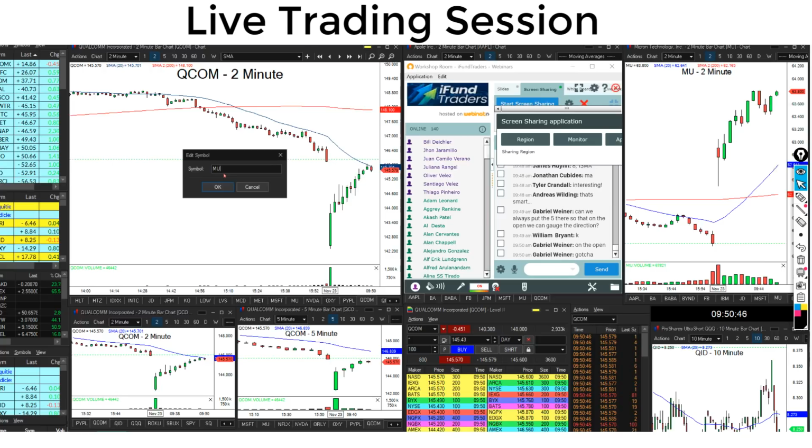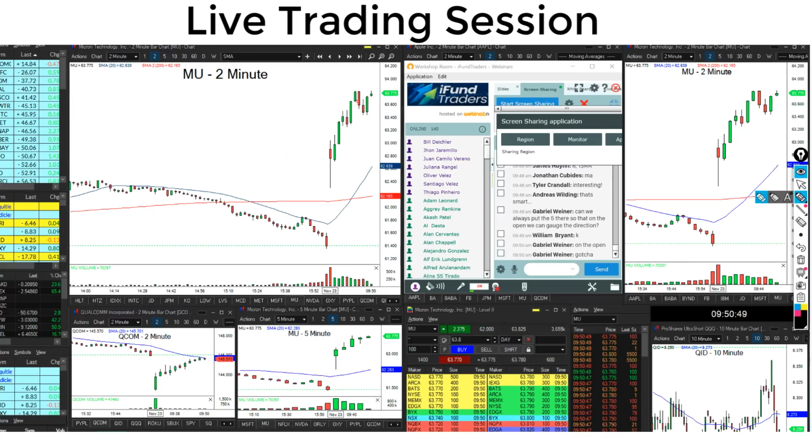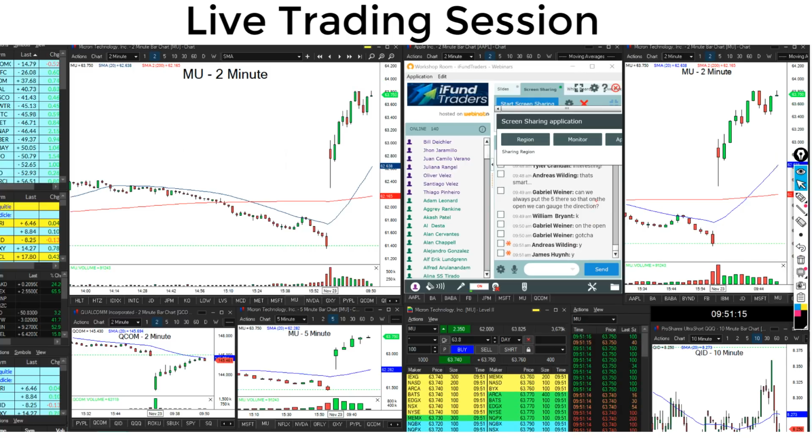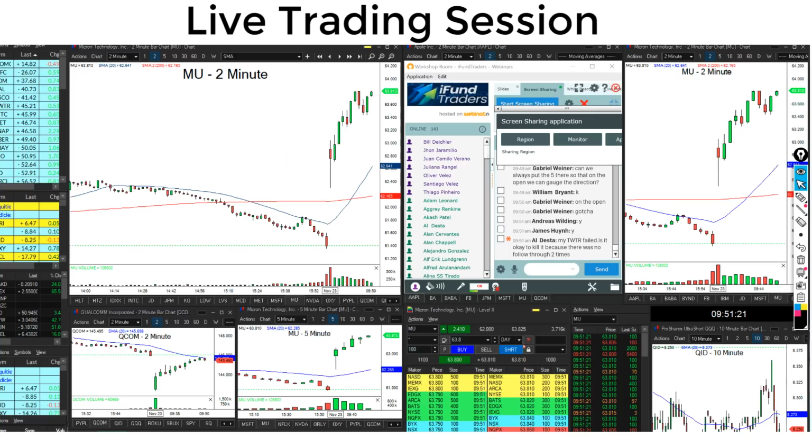We'll see. This pullback was deeper than I would like, but it did hold the 20. So you gotta ride it out and see. Initially, your stop's here. Now your stop is adjusted there because you got the bounce, right? So once you get that bounce, then you move that stop there.